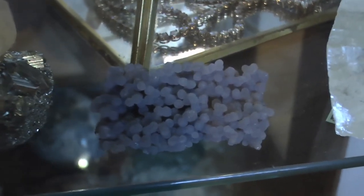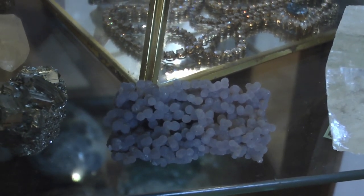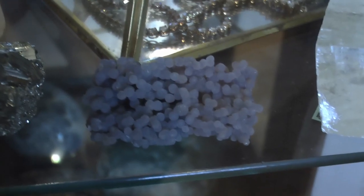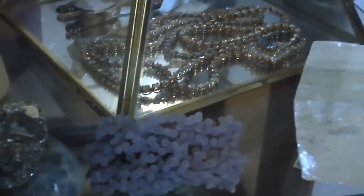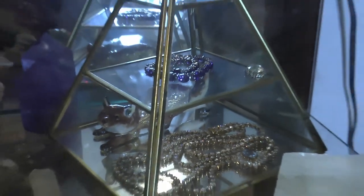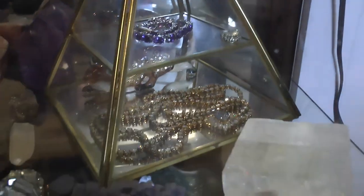Pyrite, more pyrite, because I love pyrite. That is grape agate. It is so cool. That's a newer specimen, a newer find. In the quartz family. Really neat. I actually have a few of those for sale if anyone's interested. Then we have my little jewelry period. Wow. Pyramid back here. Good golly.